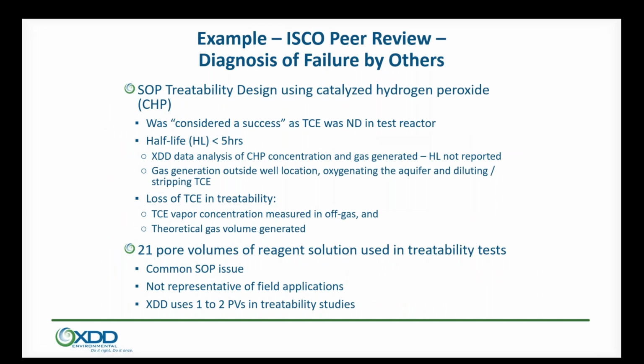So this is an example of a bench test that we had done peer review on. This was a catalyzed hydrogen peroxide bench, and it was considered a success. It had basically reached non-detect in the reactor for TCE. So it was considered that the catalyzed hydrogen peroxide, which was 4%, would be an excellent oxidant to use in the field.